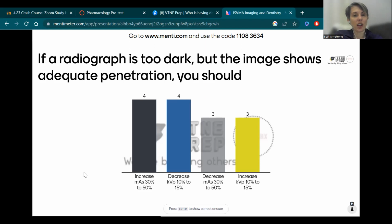Are we going to turn up our heat and put it back on the toaster again, or make a new piece of toast? Or are we going to turn down the heat to get a perfect piece of toast, unless you guys like burnt toast. Down, right? Decrease. Turn it down. Yeah, very good. Same thing for our radiograph: if it comes out too dark and we need to retake it, we need to turn it down like toast. We want to toast our radiograph. Perfect. So we would turn down our MAS.